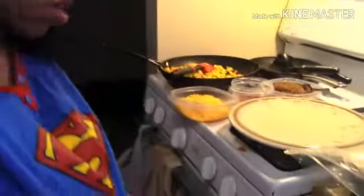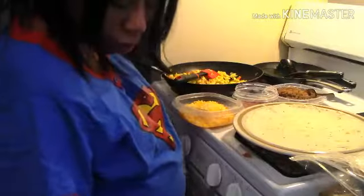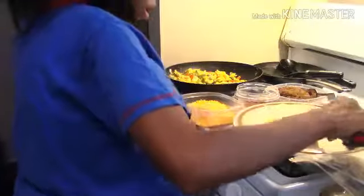And right now we are getting ready to start on some breakfast burritos. Okay guys, so I've cooked everything for the burritos. Now I am ready to go ahead and assemble them. These are bacon, egg, and sausage burritos, by the way. Oh, and cheese. We'll start off with my eggs. I got eggs over here with just some peppers and onions in them.